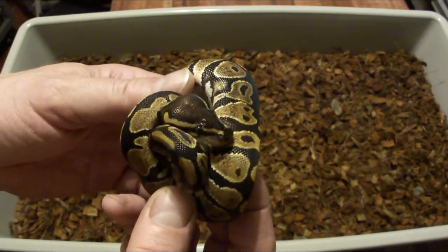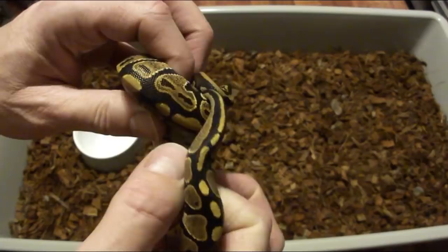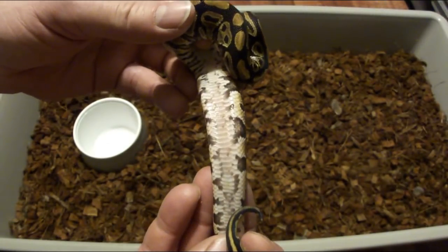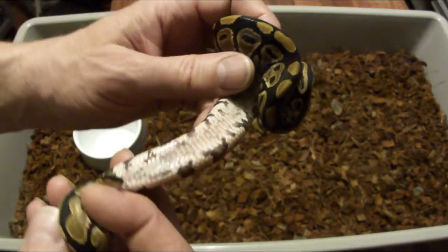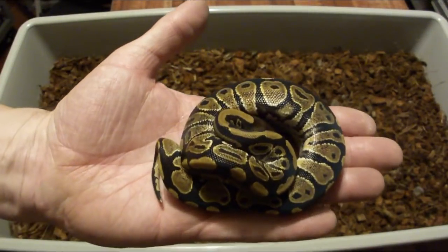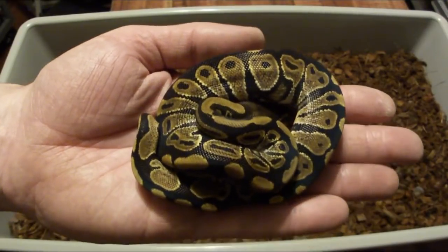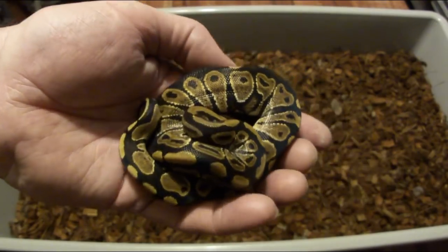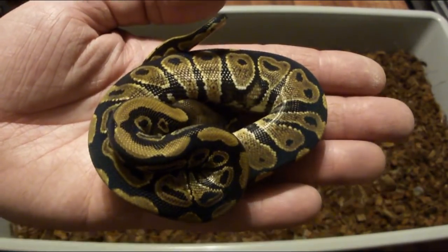And for caramel albino, you don't really get tracks on the belly. There's really no way that you know for sure that it's het for caramel albino until you breed them out. You can breed this to a caramel albino, and if half the babies come out caramel albino, then you know it's 100% het. But right now, according to the breeding, it's a 50-50 chance that this is either het caramel albino or it isn't.